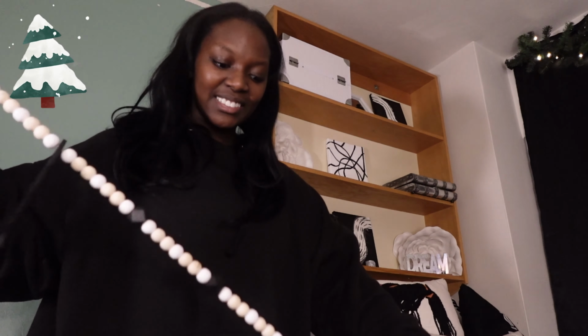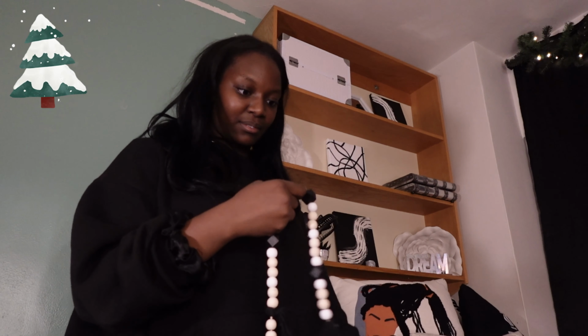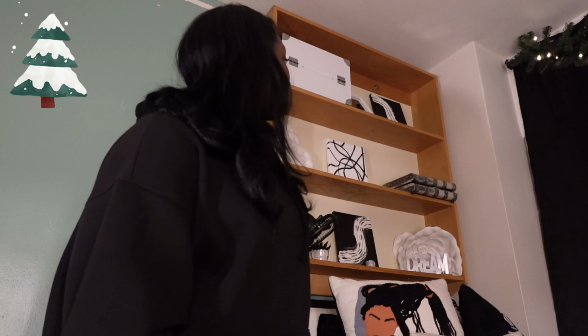Oh my god, these trees are huge. I didn't think this garland was this big. Okay, it's not a break. Oh, okay. How are we gonna put this up though? Listen, I don't know how I'm gonna put this up here. Okay, we're gonna come back to this.